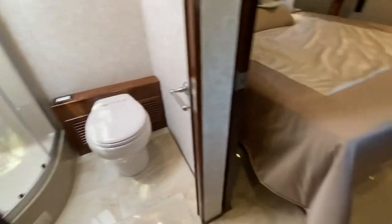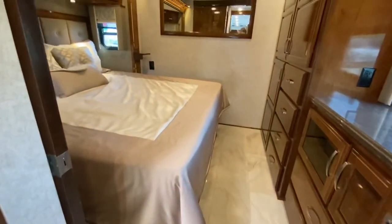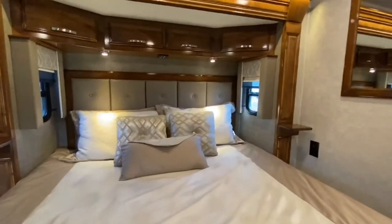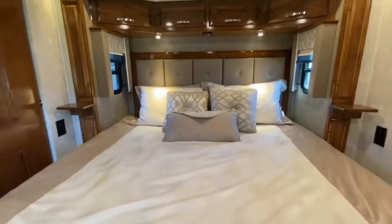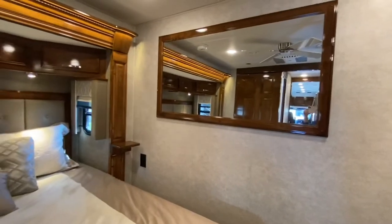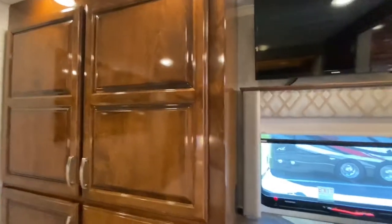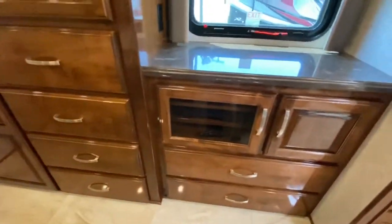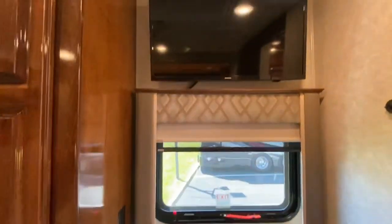And then the master bedroom. We have a padded headboard above our king-size bed. You'll notice the stylish mirror on the wall. We have lots of storage space and dresser space as well.